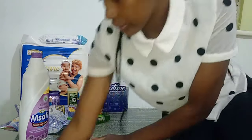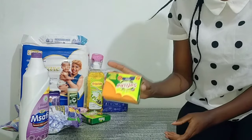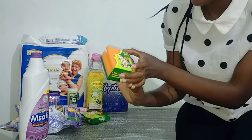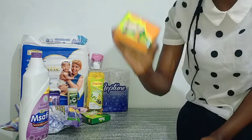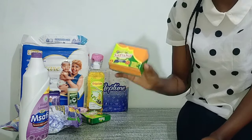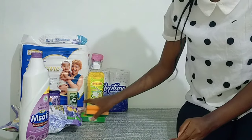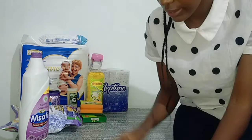And I got this sponge here, kosha biombo, tell me why they are super expensive. They are so tiny, they don't even last. But anyway, we have to. Yeah, so for the toiletries and all that, this is what I got. This is all I got.